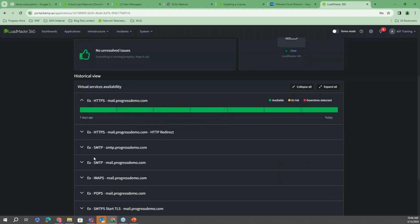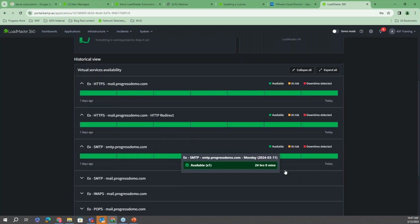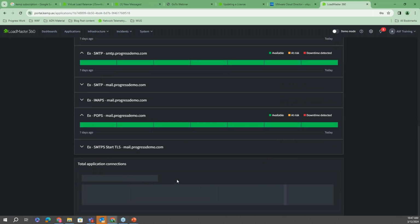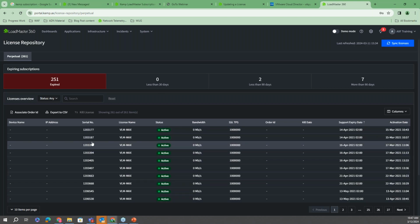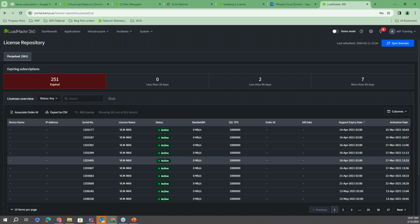So this application consists of multiple different ports, and you can see, okay, how is that doing in the last few weeks? How was that service performing and so on? So that's pretty nice. It allows you nice insights. You see for my Kemp ID, the licenses. As is the training ID, I have tons of trials that were used and that are expired. So you see 251 expired trials. So that's just the nature of this license.